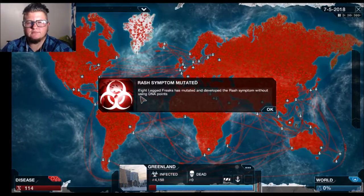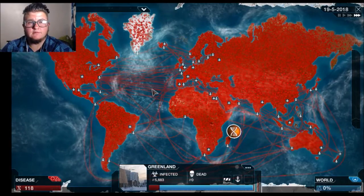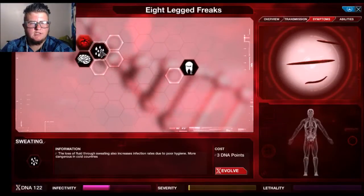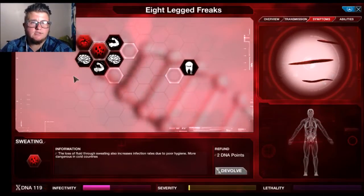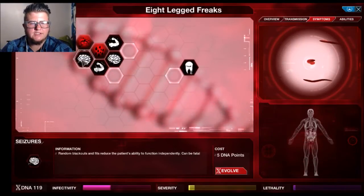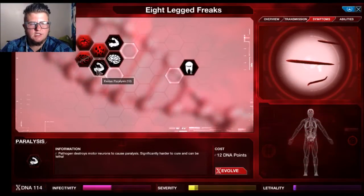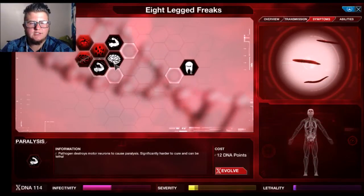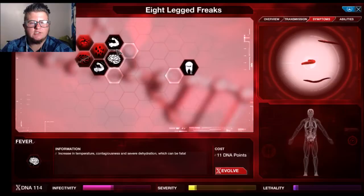I guess okay. Fine. Let's see. Sweating: the loss of fluid through sweating also increases infection rates due to poor hygiene. I guess I could have gotten some of these. Seizures: random blackouts and fits reduce patients' ability to function independently. Can be fatal, which I guess we can do that already. Paralysis: pathogen destroys motor neurons and causes paralysis, significantly harder to cure and can be lethal. Fever: increase in temperature, contagious to severe dehydration, which can be fatal.